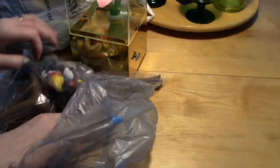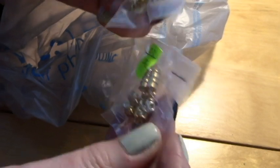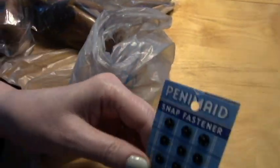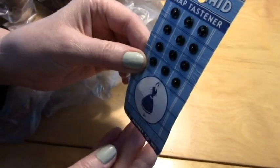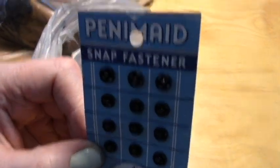We got two bags of magnetic necklace clasps. These are kind of nice. Do they have the thing on them? No. So, 99 cents on those. I got some snaps and I'm always using these. Oh, that's old JCPenney. That's really a neat pack card, actually.